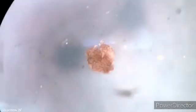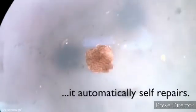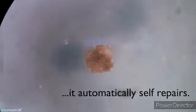Quote, "We slice the robot almost in half and it stitches itself back up and keeps going, and this is something that you can't do with typical machines." End quote.